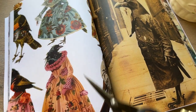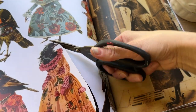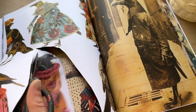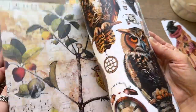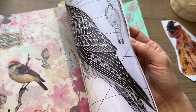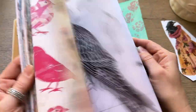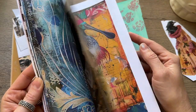I liked this one I saw before, and I think I'm going to pick this. I think I saw a couple of things that might work. So I'm going to cut this out. I thought I saw something else that would be good. What I've been doing as I work is that because the pages are so full of texture and printing, I save the bits because they're also so good for adding to the backgrounds. So I'll save my scraps for the backgrounds too.